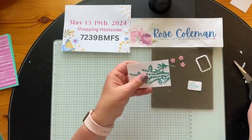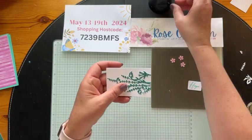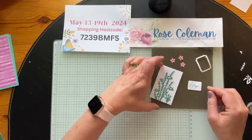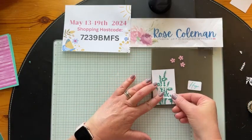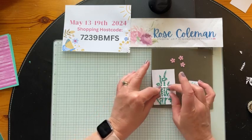Okay, so there we go. Now we'll do another little trim. There we go. And that one went onto my phone mount. Okay, so I'm happy with that. Now let's bring in this piece, this frame, and I'm going to put that right here, like that.